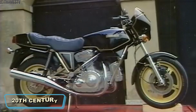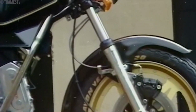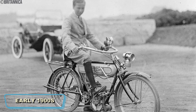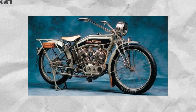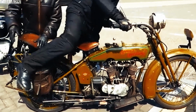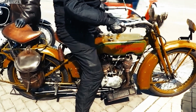These wheels were narrow, usually less than 3 inches wide, and designed to reduce weight and increase speed. They first appeared in the early 1900s when motorcycles transitioned from bicycles and needed to be light and nimble. Despite their benefits, skinny wheels had significant drawbacks. Their narrow design meant they had a smaller contact area with the road, which reduced traction.